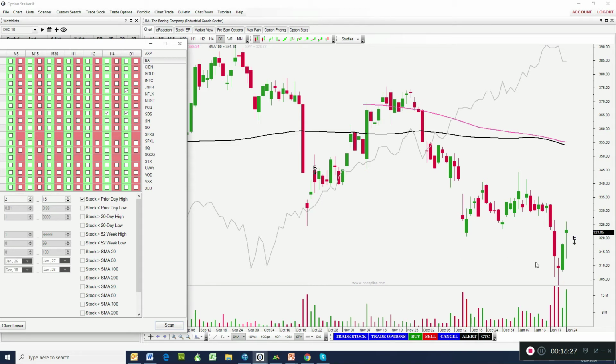I'm not saying go out and buy Boeing and hold it for the next 3 or 4 weeks. This is very weak price action. Boeing's had a lot of negative news with the 737. So this is a nice bounce that you can play. Maybe even consider selling bullish put spreads down below this low here at the 310 level. But I wouldn't be in the position for too long. We can certainly play a nice bounce on the upside.